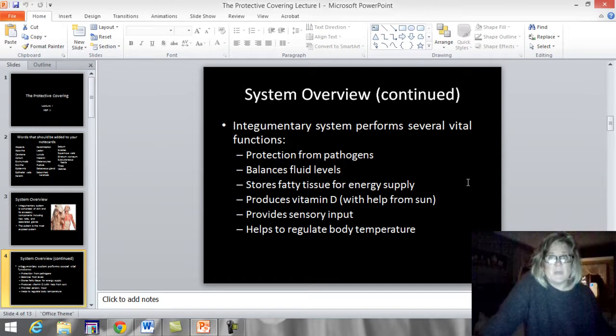Well, it protects from pathogens, right? It covers your body. If you have a cut, then pathogens can get in, but it protects from outside pathogens. It balances your fluid levels. If your body gets too hot, you sweat. If your body gets too cold, it shivers, right? You get the goosebumps. Goosebumps are your arrector pili contracting.